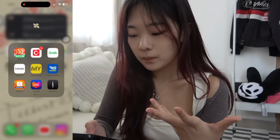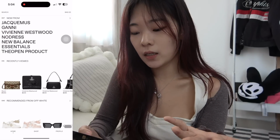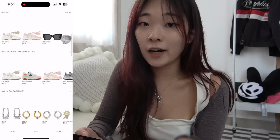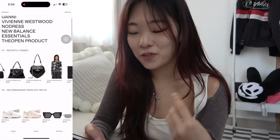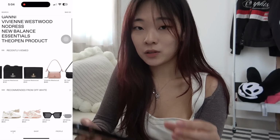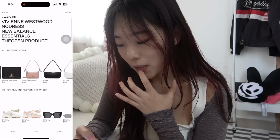Next, I have Grab. I use it mostly for food delivery. Essence, which is an overseas shopping platform that carries a bunch of designer goods. I was looking at a lot of Vivienne Westwood stuff because I wanted to get a little card holder, but I still haven't made up my mind about it.